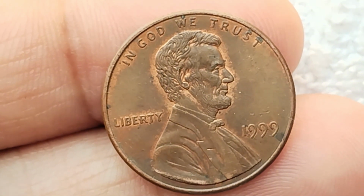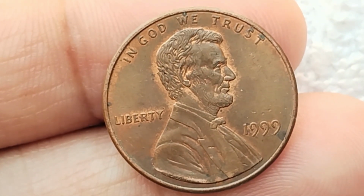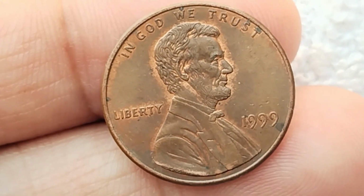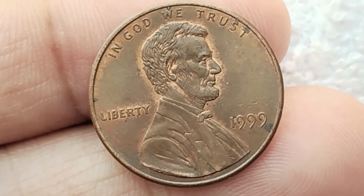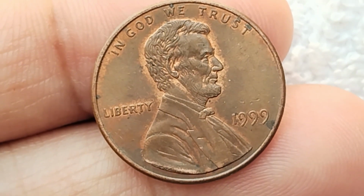Another key factor is the condition of the coin. A 1999 Lincoln Memorial penny in very good condition may not sound like much, but in numismatics, even a small increase in grading can dramatically affect value. Coins that are in excellent condition, showing minimal wear and tear, with sharp details and a bright luster, can be worth significantly more than those that are heavily circulated.